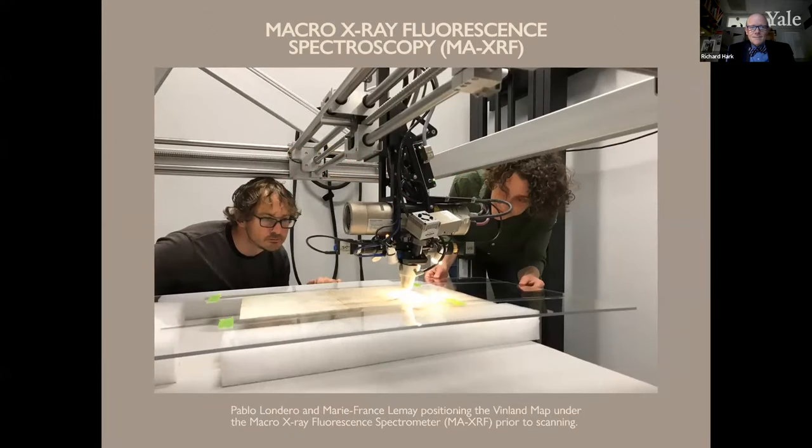X-ray fluorescence spectroscopy, or XRF, is a technique that identifies many of the elements present in an object. The capability to make measurements at a single point has been available for decades, but it is only relatively recently that macro XRF allows large, flat objects to be conveniently scanned. The two-dimensional elemental maps that are generated allow one to visualize the distribution of elements in an area of interest. This approach does not require a sample to be taken and is therefore considered a highly useful non-destructive technique. Two of our colleagues are pictured here positioning the Vinland map for scanning.